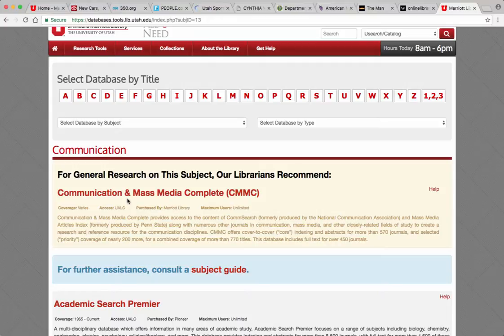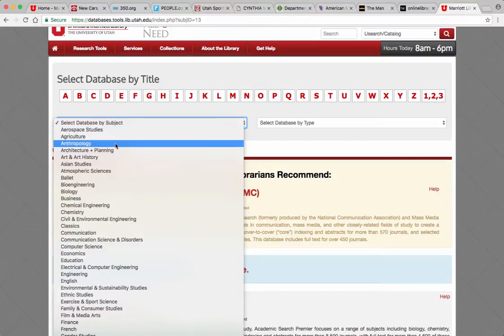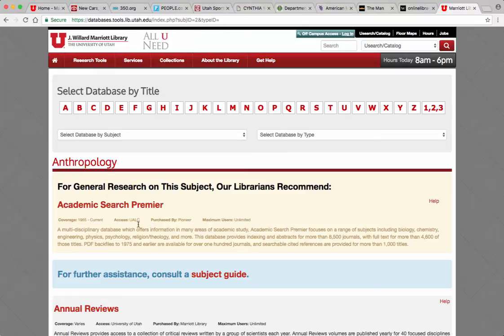In this case, I looked at communication, and this is the database in yellow that shows up at the top that I thought was the easiest point of entry. If you go to any of the other subjects, the librarian in charge of that particular field will have done the same thing. So you can reliably pick the one in yellow if you're just starting out.